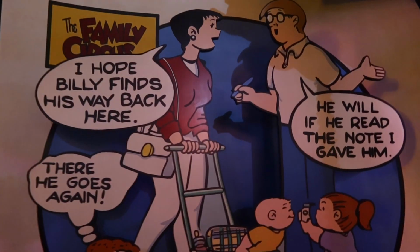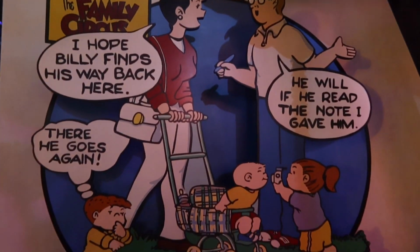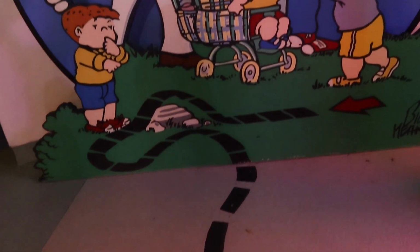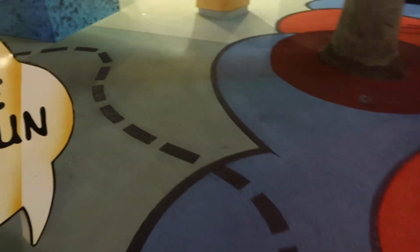So this family here at the Family Circus, I guess they lost their son Billy, and they want to make sure that he can find his way back to the family. So he left a note, but he also left this trail. If you come out of the pages of the comic book and follow this trail through the lagoon, we're gonna find Billy, and Billy will get back to his family. That's pretty cool. And it really meanders all around the Toon Lagoon area. We are following the trail right now. My camera got wet a little, but we're still going. See where this line takes us.